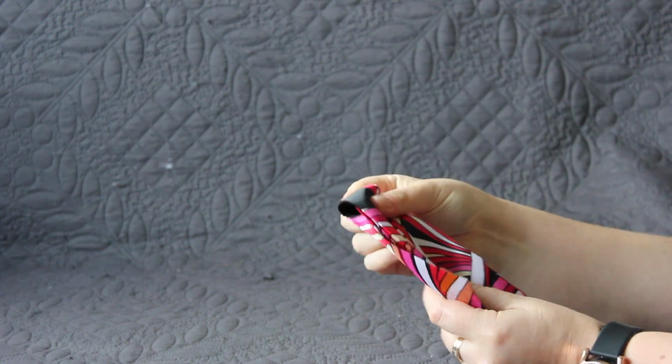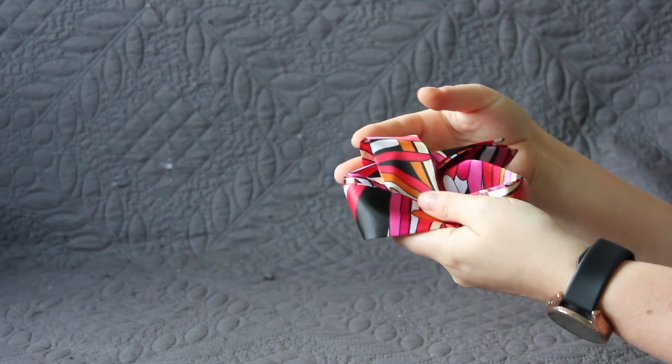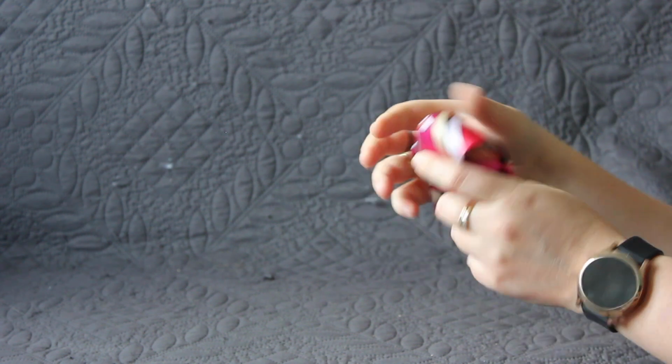I've been exploring and getting creative and actually transforming these bag scarves more into full-fledged bag charms that you can just hang off your bag. So that will be coming up at some point in time.